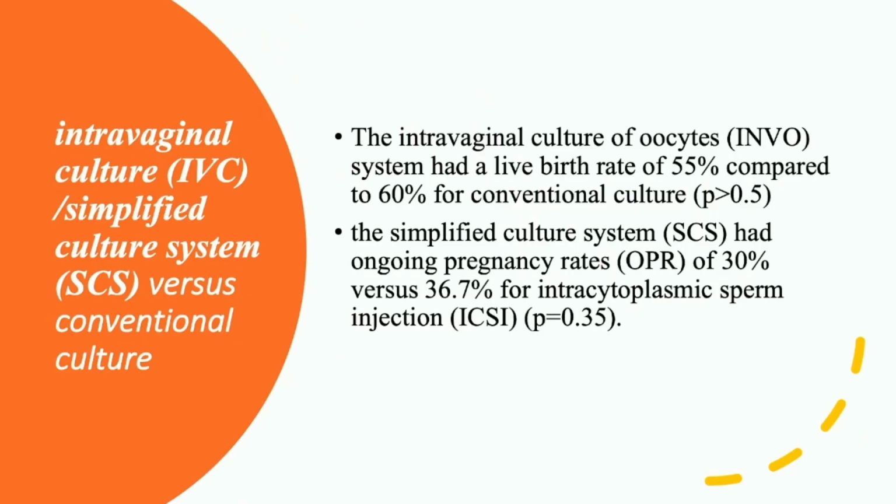So I looked at laboratory embryology techniques. There was intravaginal culture of oocytes in vivo, which is a membrane which is put in the vagina after the embryos have been put there.